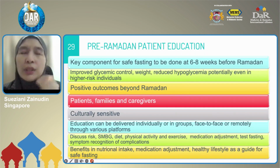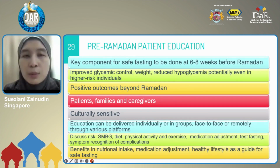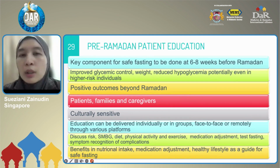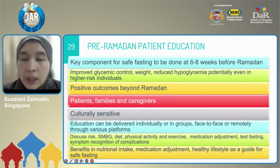So as a summary for pre-Ramadan education, we know that there are various key components for safe fasting. At least the education should be done 6 to 8 weeks before Ramadan, but not limited to that. It helps to improve glycemic control, weight, and hypoglycemia, and the positive outcomes extend beyond Ramadan. It should involve patients, family, and caregivers, which are not these families alone, but also various populations in the community. It needs to be culturally sensitive and targeted, and can be delivered individually, in groups, face-to-face, remotely, and now increasingly there are various platforms that also show evidently that it is just as effective.